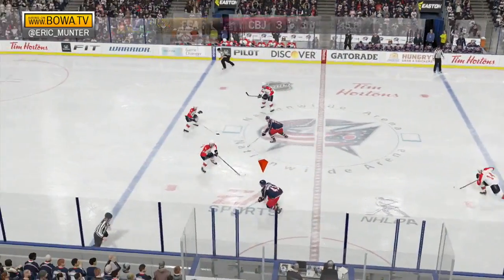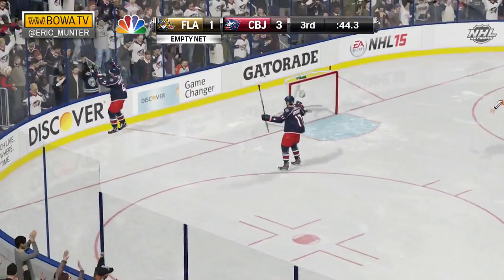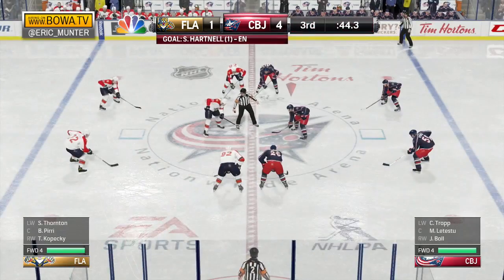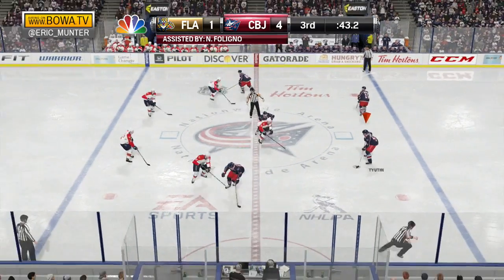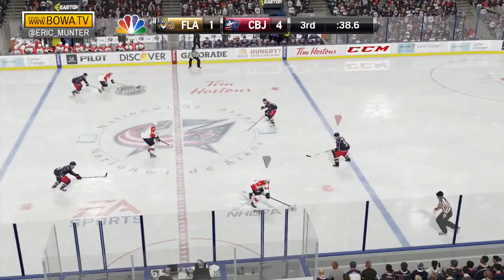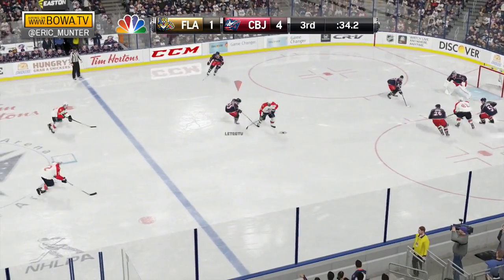Columbus gets the turnover. Empty net on. Hartnell will shoot and score. That'll seal it. Columbus 4, Florida 1. Scott Hartnell into the empty net with 44.3 to go. Foligno gets the lone assist. And the Blue Jackets are going to defeat the Florida Panthers here tonight in a relatively solid performance.